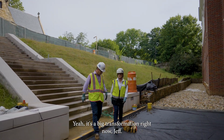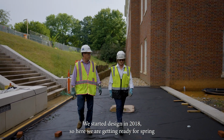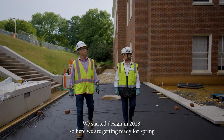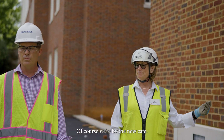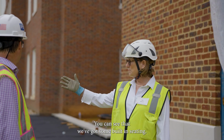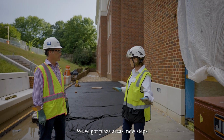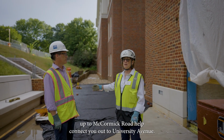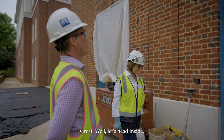Yeah, it's a big transformation right now, Jeff. It's really exciting. We started design in 2018, so here we are getting ready for spring opening in 2024. Of course, we're by the new cafe. You can see that we've got some built-in seating. We'll also have some outdoor seating. We've got plaza areas, new steps up to McCormick Road, help to connect you out to University Avenue. Great. Well, let's head inside.